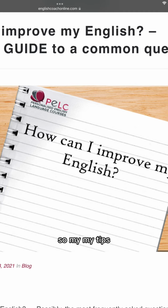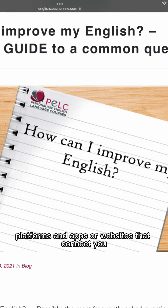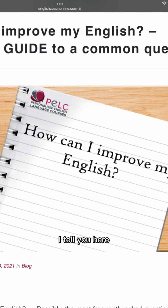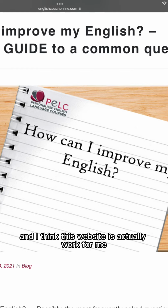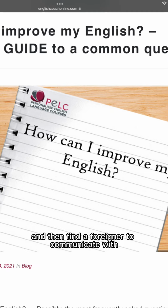So my tip is to try using some online platforms, apps, or websites that connect you with English learners all over the world. The websites I tell you about here are ones I am currently using, and I think they actually work for me since they help me communicate with native speakers online, and I don't have to go outside and find a foreigner to communicate with.